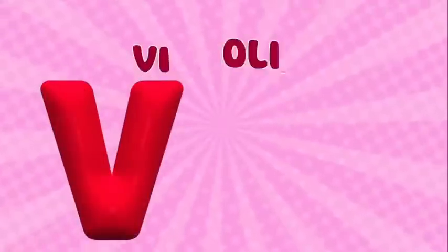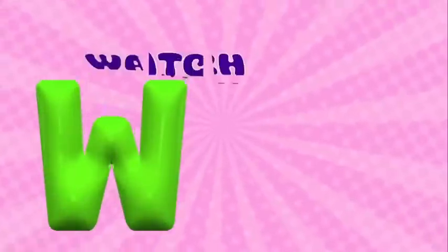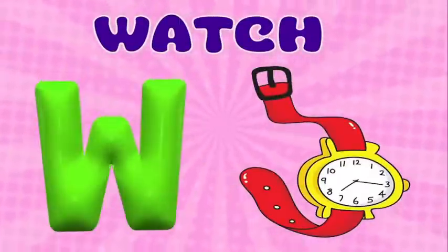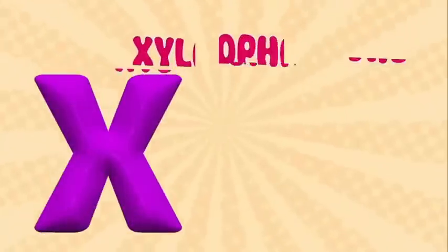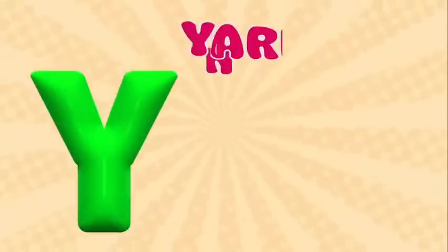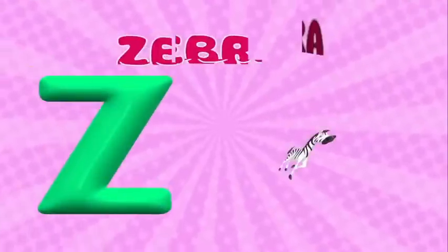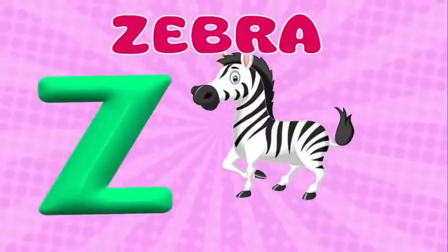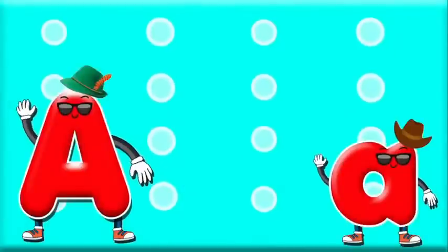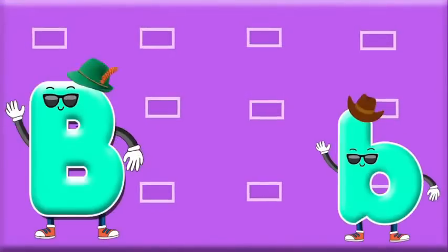Umbrella. V is for violin. Violin. W is for watch. Watch. X is for xylophone. Xylophone. Y is for yo-yo. Z is for zebra. Zebra. A is for airplane. Airplane. B is for bus.